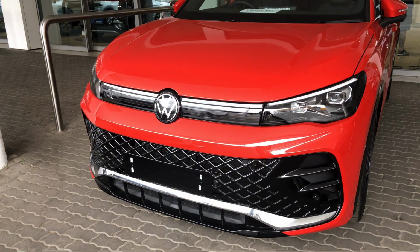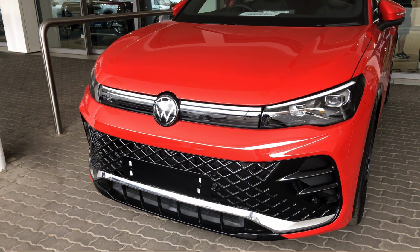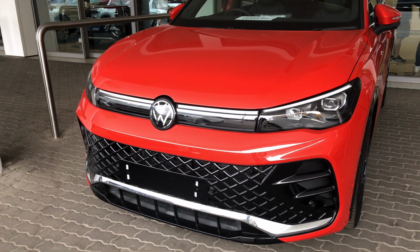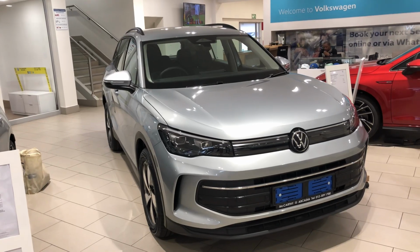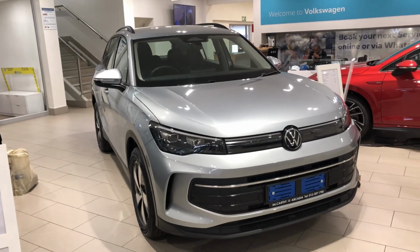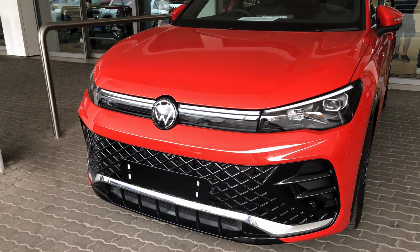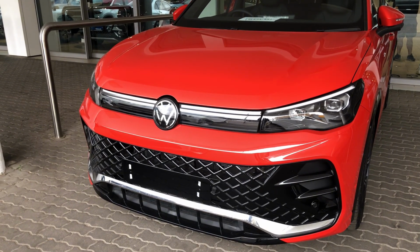Let's just get into the basics of this car. As you all know, this is the all new 2024 Tiguan, and there are three derivatives to choose from: the Tiguan, the Life, and the R-Line. This is the Life, this is the R-Line. This is the Life, that's the R-Line. See, there's a huge difference, which is why I think the R-Line package is really important.